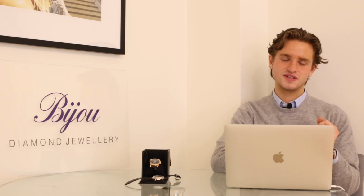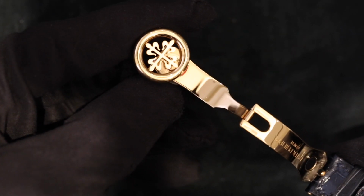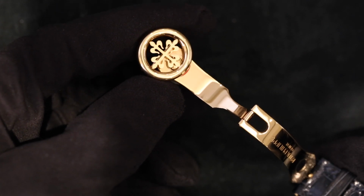The deployant actually sits quite far out from your wrist, and it doesn't look that bad. It really depends. A lot of people absolutely love seeing that Calatrava cross, but personally it doesn't really bother me too much. Next, moving on to the straps on these watches.